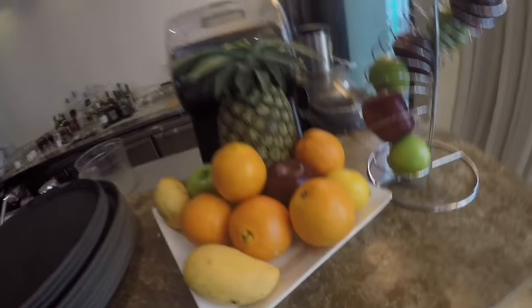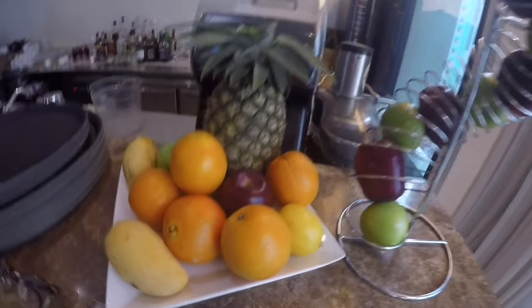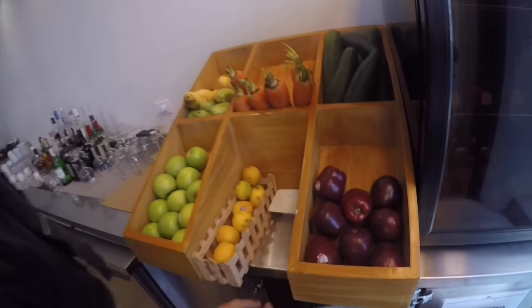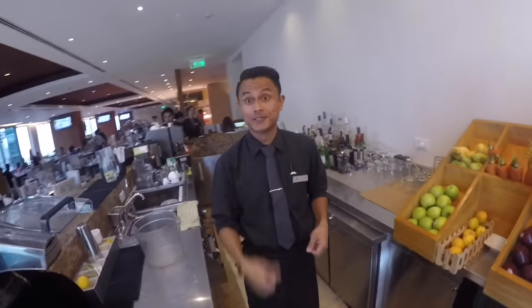What makes this buffet truly stand out above the rest is the choice of fresh fruits that you can have juiced for you. Take a look at this. We got some oranges and apples, pineapples, green apples, and even veggies. Wow. I'd like to have an apple carrot juice, please. Yes, sir.